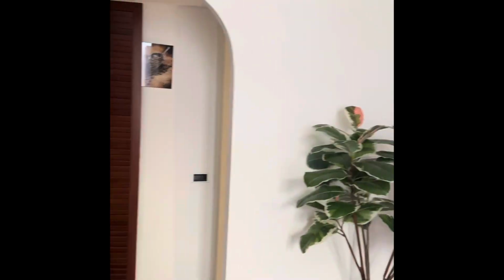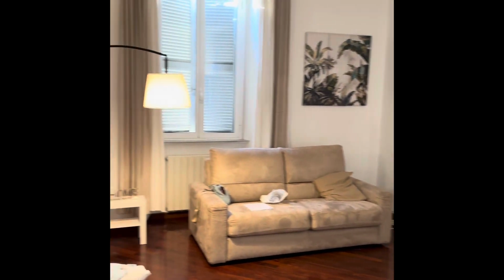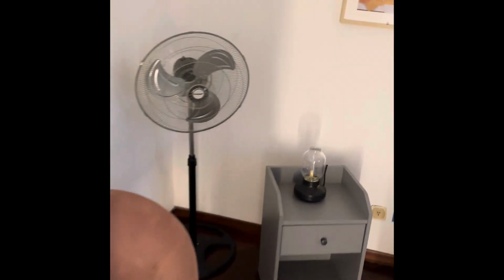Okay, so this is the Airbnb, St. Peter's Dream. Actually, it had to be translated from Italian to English, but it's got a bedroom. This is nice. Let me turn on the fan. Here comes the fan. European plugs.